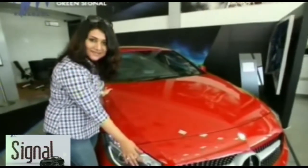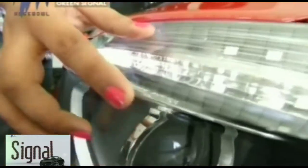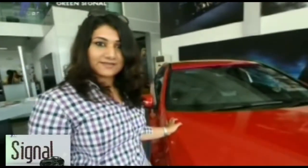Intelligent light system, LED daytime running lamps, LED indicators and LED tail lamps ensure maximum safety.